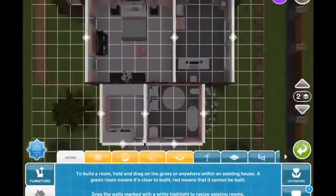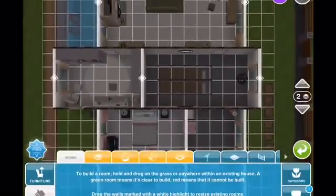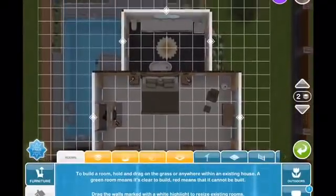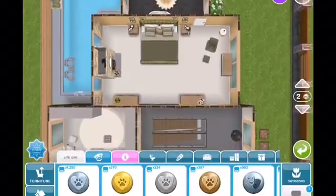We have that preteen suite there, the family office. We have, of course, the middle with the entryway upstairs, the master closet, master bedroom, and bathroom. And there's the layout.